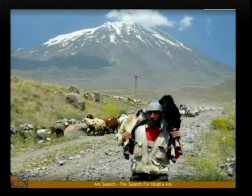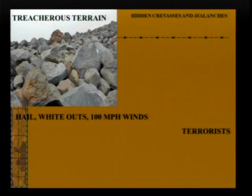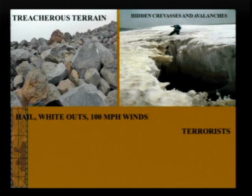This is going up the mountain, so this is a shepherd with his goat here. We had lots of challenges. The terrain is difficult, like climbing a 14er, but a 17er in this case. Hidden crevasses: the first day I was up on the mountain, I fell into a crevasse and went down to about here. Fortunately, Holt and Kevin were right there and they pulled me out. That was good. We marked it with a flag and tried to stay away from it.